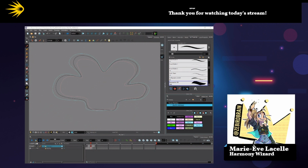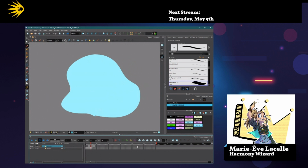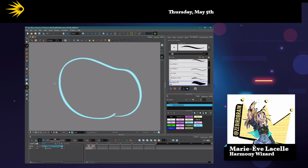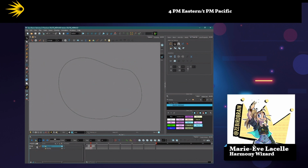If I can choose a tool again. So it's not really a tool. It's just that when you draw anything in the software, say if I draw this blob and I fill it with paint, you can go in your timeline and you have a square here called the outline mode. And this will give you the outline of your shape.